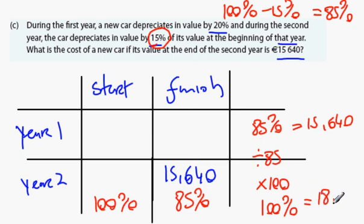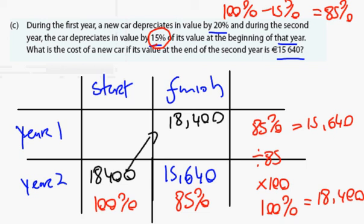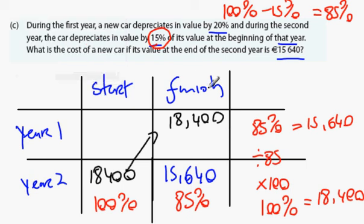Okay, so 18,400 goes in here. Now remember, the start of year 2 is the same as the finish of year 1, so that goes to 18,400. Okay, so 18,400 is the finish of year 1. Now the car depreciates in value by 20%. If it decreases in value by 20%, this means that this is 80%. So this is 80% of the value it was at the start of the year.